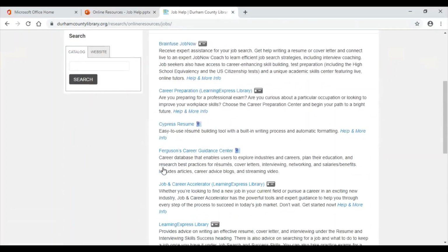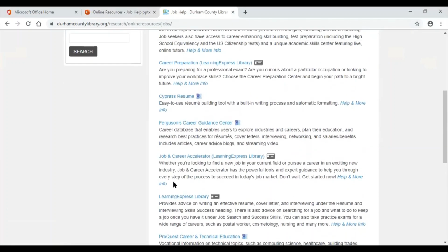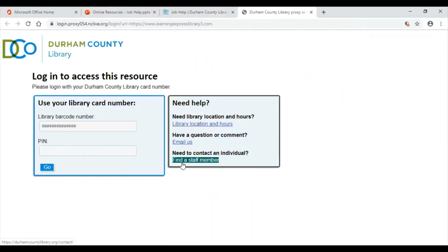There's several resources here you can draw from. We're going to look at just two of them today. They all serve similar functions but have their own specializations. First, we're going to look at Learning Express Library. Now you'll need your library card number and your PIN number to log in.